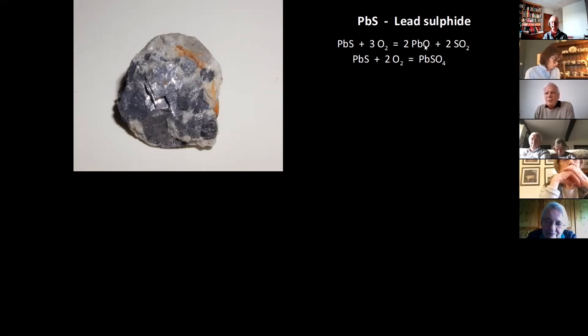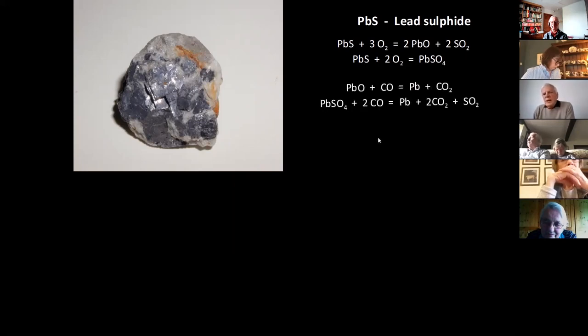You can imagine a bonfire, there's plenty of air getting into the fire. This reaction takes place at about 600 degrees centigrade, so it doesn't need a lot of heat to get it going. And sometimes it's a partial oxidation, and you get lead sulfate formed. The lead oxide that you've produced in this reaction reacts with carbon monoxide, usually further down in the fire from the charcoal that the wood forms, and forms lead and carbon dioxide. Lead sulfate is reduced by carbon dioxide, and you get that again. So those are the key reactions.